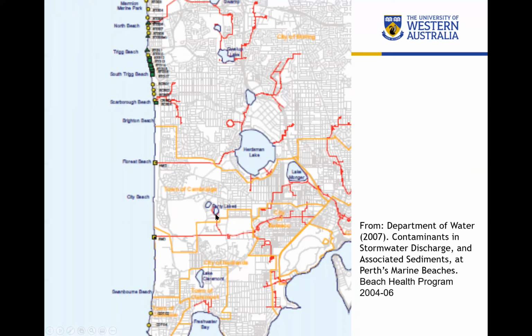I mentioned that there was that pump station that's just here on the southern part of East Lake. When the water levels get high enough, the pump brings it down here. It connects on to the Subiaco drain that comes out here onto Swanbourne Beach. This also, if you trace it all back, goes up to Lake Juleba. And so that's where it all starts from.